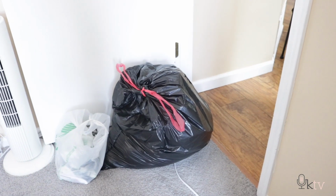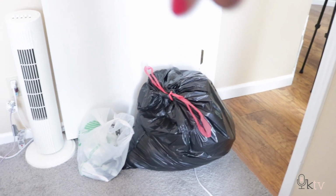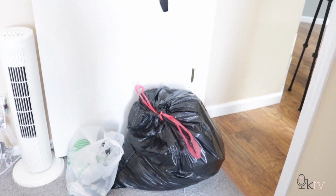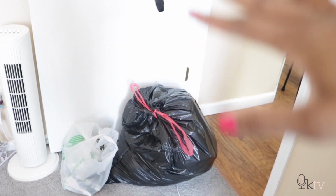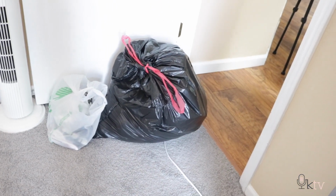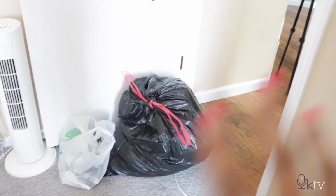I ended up with one bag to donate, so the big black trash bag is full of donations and then just one small bag of trash. I was really happy with that because the big bag tells me that I'm doing a good job of getting rid of stuff. And the small bag tells me that I didn't have a ton of trash in my closet that needed to be thrown away, so I feel pretty good about those. So that's it for my master bedroom closet update and reorganization for switching out my winter and spring clothes.